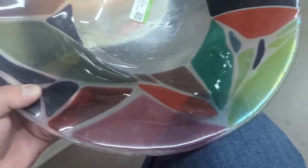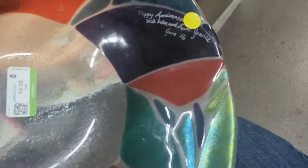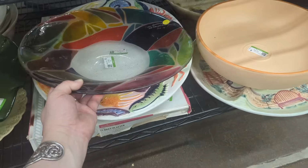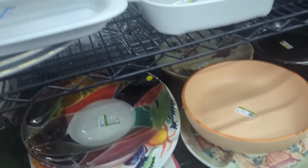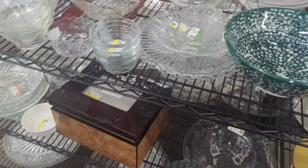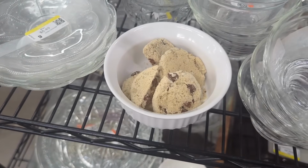And then this looks like a fused glass. That's beautiful as well. And it's signed Happy Anniversary something something. $9.49. It's gorgeous. But it's going to stay here. Nothing else in this aisle unless you want some cookies.